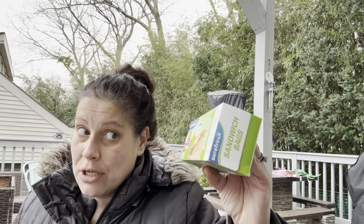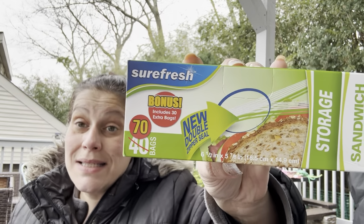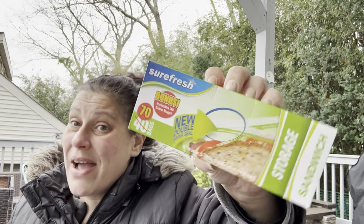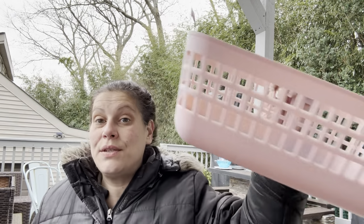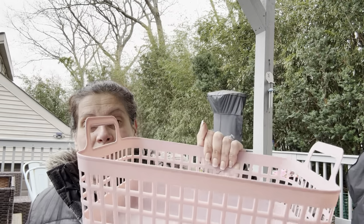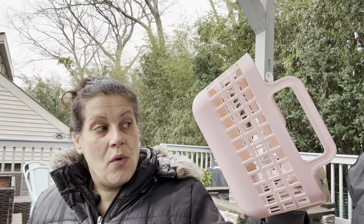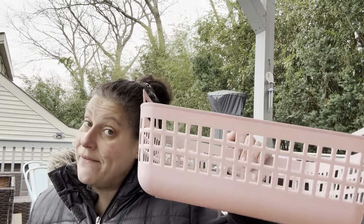So these are 6.5 inch by 5 7/8 inch double seal. It's a bonus box. Instead of 40, you get 70. For $1.25. I thought that was amazing. So I just grabbed one. Then next in housewares, I got this gorgeous big blush pink basket with handles. And that is going to go on the side shelf of my vanity and my walk-in closet for makeup storage.